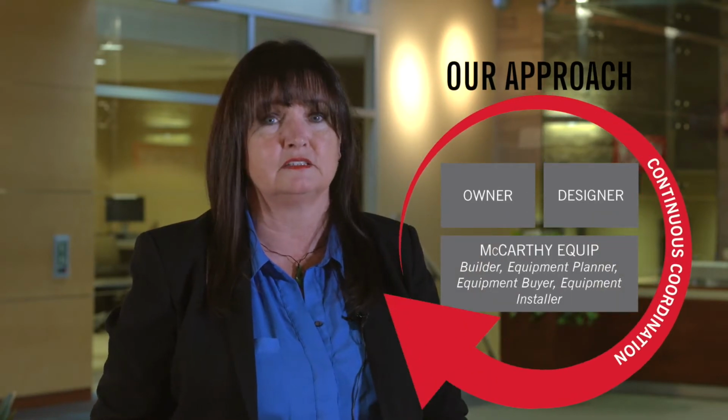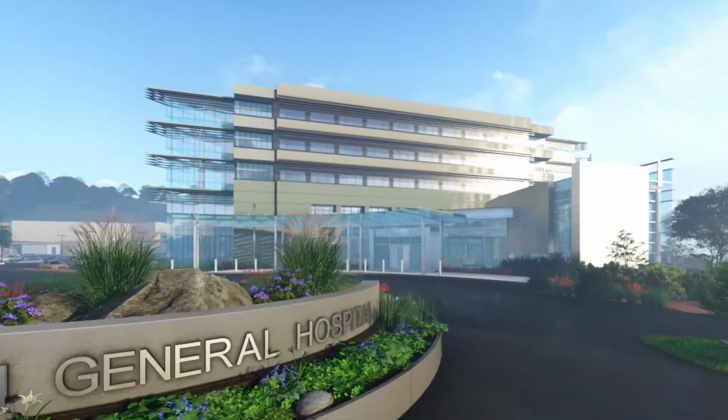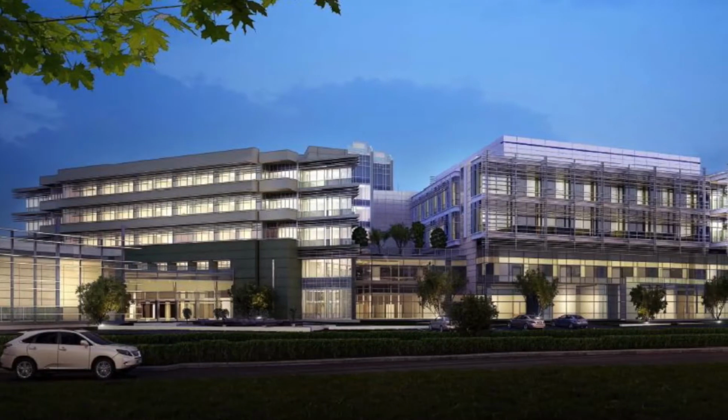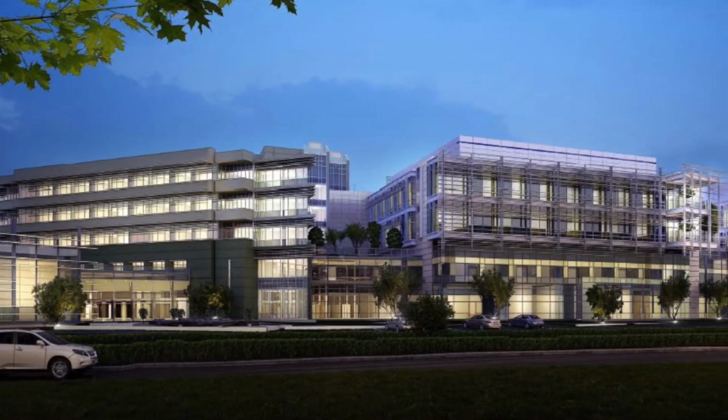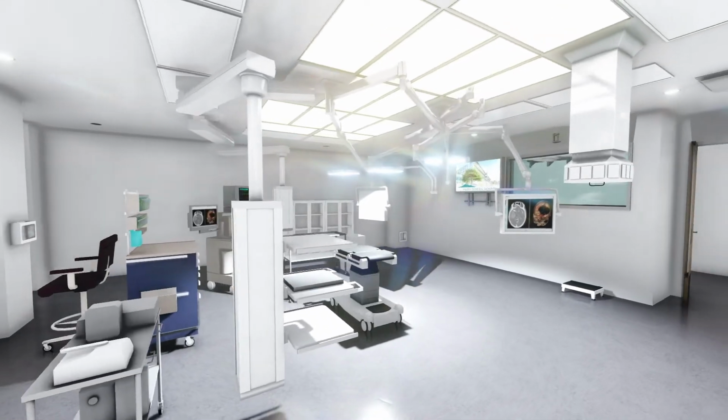At McCarthy, we are builders and equipment planners that are proactively managing and in many cases assuming that risk. Marin General Hospital is one project where we have successfully implemented this delivery model through a turnkey approach. This allowed the owner to transfer all risk associated with medical equipment to McCarthy.